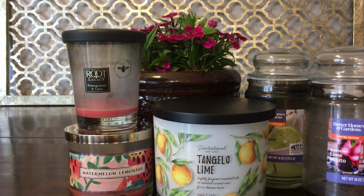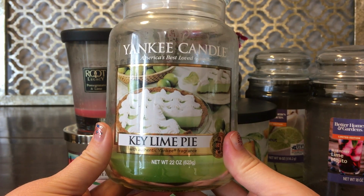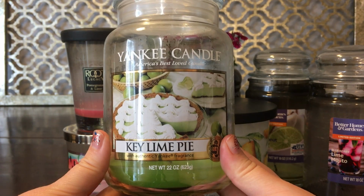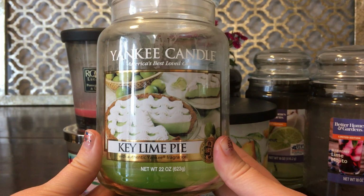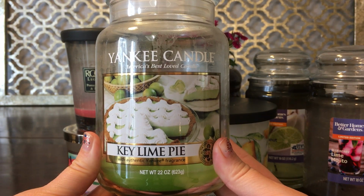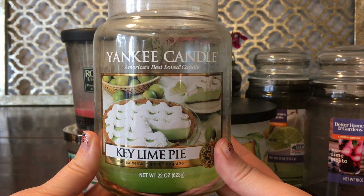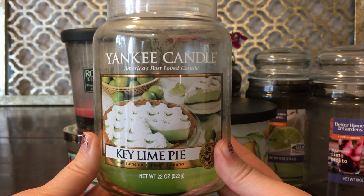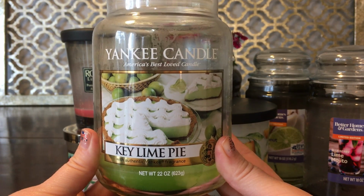I have two candles left. I have this key lime pie from Yankee Candle, and it was okay. The lime in here is nice. It's like a clean lime, not technically cleanser, just more of that rind sort of cleanser. It's hard to explain. It's a clean lime.